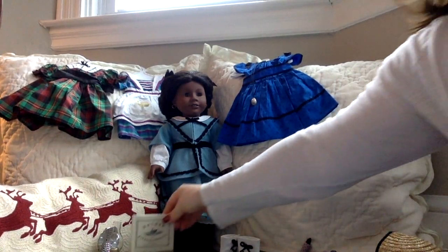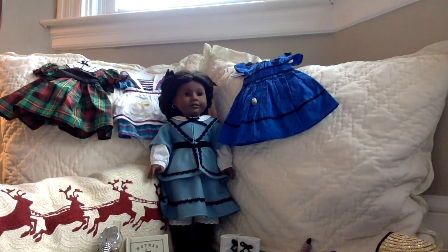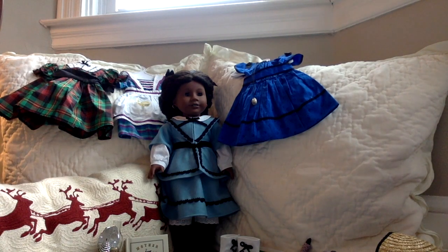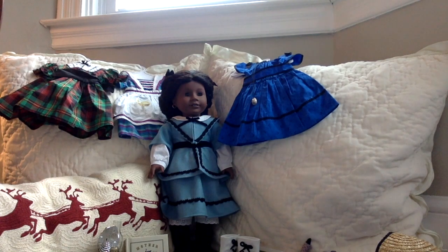Next we have her sewing outfit. Part of the sewing outfit, just excuse me as I reach across here and I edit this part out, who knows.